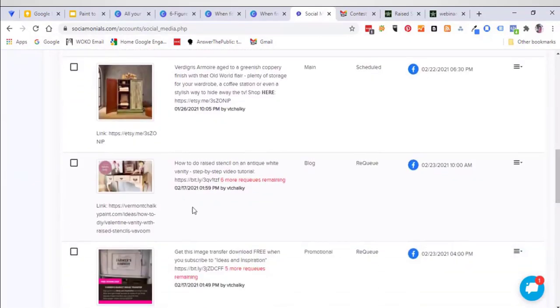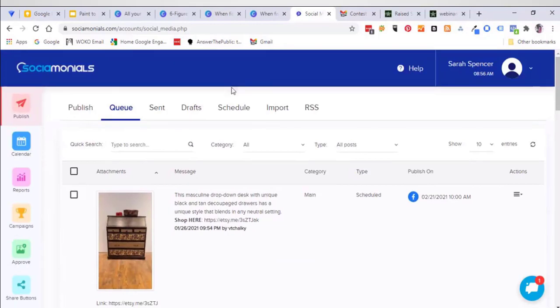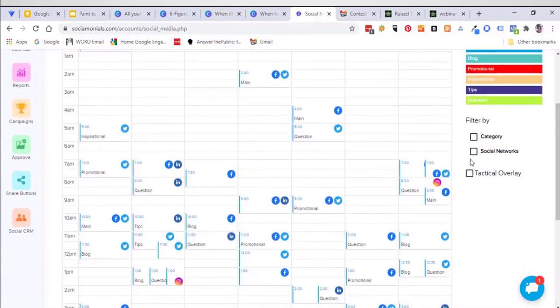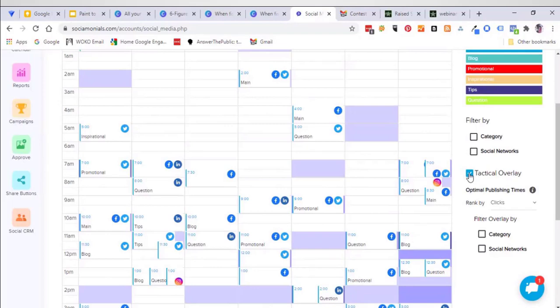And you can see that the Valentine Vanity is going to be here. It's going to air February 23rd at 10 a.m. Now, how do I know the times for stuff to air? I use the schedule in Socialmonials. It's phenomenal. It tells me tactical overlay. If I click this, it tells me the most popular times to be broadcasting. So you can see I could use some more posts here.